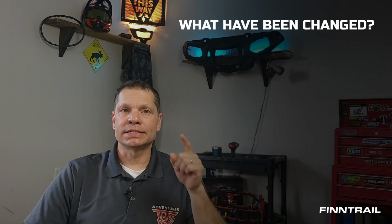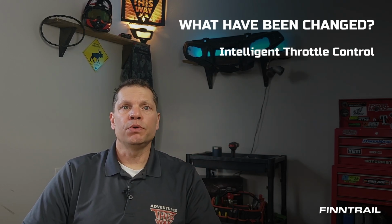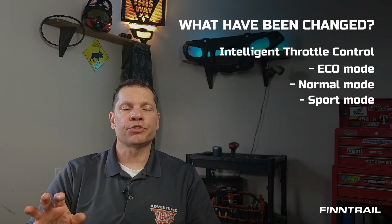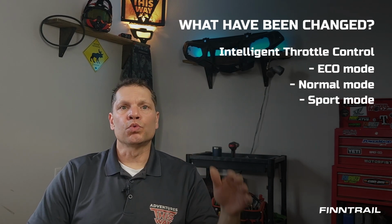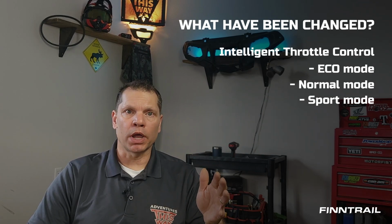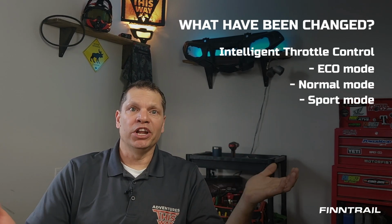So what's new with this model for 2022? Not much has really changed over the last number of years for the 570 XMR except two things. Number one, it now has the intelligent throttle control, which gives you three modes. You have an eco mode, normal mode, and sport mode. Sport mode gives you 100% throttle response. It's very quick, it's very snappy. Normal gives you about 70%, and eco mode really slows down the throttle response, which is great for new inexperienced riders, or especially when you're loading and unloading or moving it in tight quarters and you don't want to accidentally give it too much throttle and run into something.